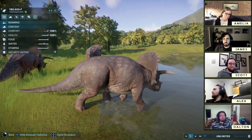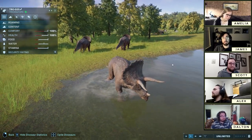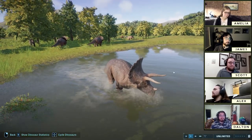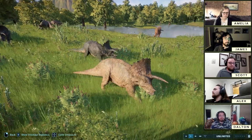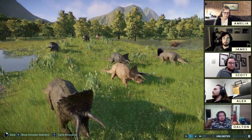Now, what is the Hell Creek for those not familiar? Yeah, so the Hell Creek is a geologic formation. It's the formation in which one finds Triceratops, which is, of course, our animal of focus today. And it's often likened somewhat to the Everglades. So that's kind of a good proxy environment to think of.